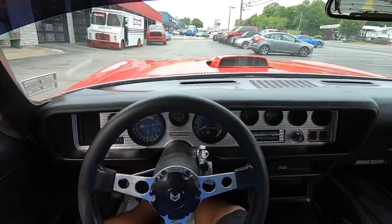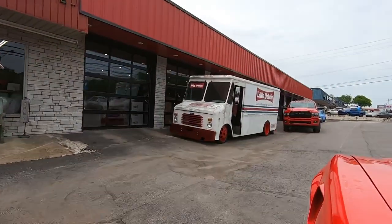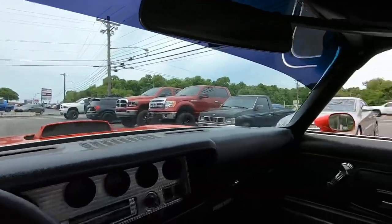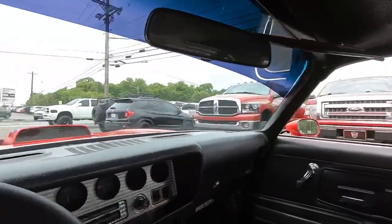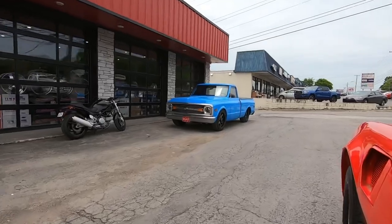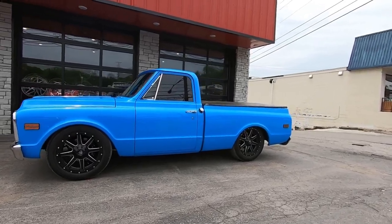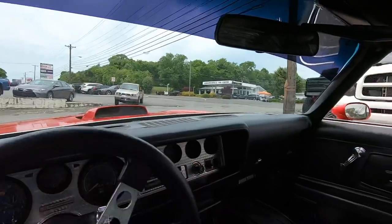All right, get you off my head and kind of look around here. He's got the little Debbie Express here. He's been tricking it out. He's got a diesel motor in that thing. I think it was a Cummins he installed. Working on these trucks over here, putting wheels, tires, lifts. Man, I told you there was a classic sitting down here. I've seen a lot of motorcycles sitting down here lately too. That truck looks pretty good. He sells those wheels as well. Good deal. Let's head on back to the car lot.